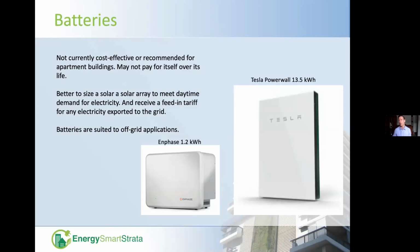Batteries are only approaching cost effective. If you can fully charge and discharge this battery every day, that means you're making the most of it. If you've got a battery that's only being used some of the days, then that battery is sitting idle a lot of the time. You're not getting the most out of it. To use the most of your battery means you need a really big solar system to guarantee you can totally charge and discharge this battery each day.